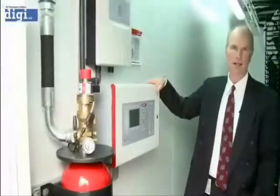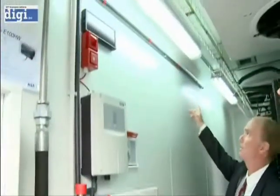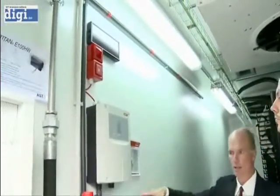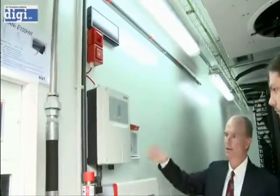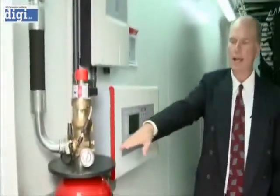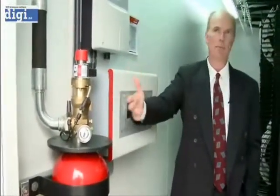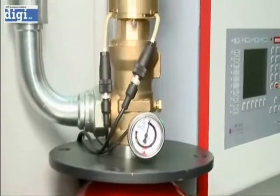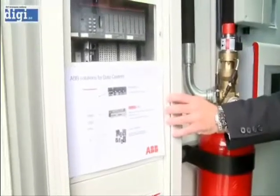This is the fire detection and suppression system. So we have a VESDA system where we're taking air samples constantly, and what we're doing is checking to see if there's any particulate in the air that might signal that there's a fire. If this senses a fire, we release a gas. In this case, we have Novec gas because it's safe for humans. We could use any other type of gas, Inergen or FM200. And on the end here, you'll see basically the main power panel.